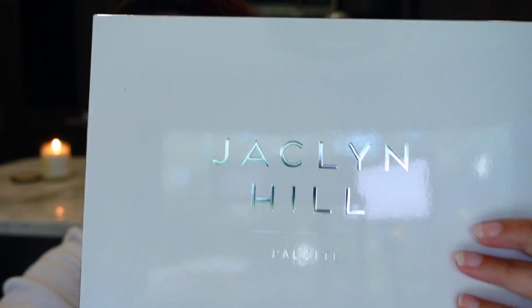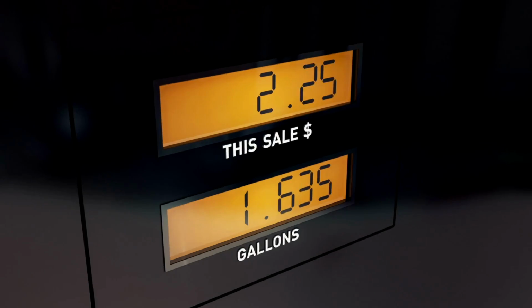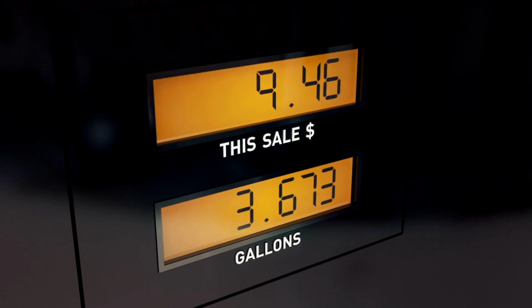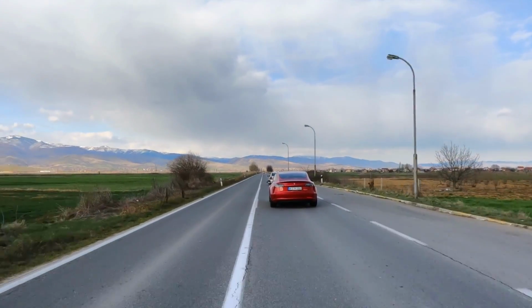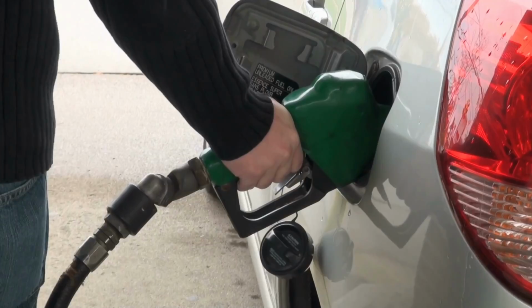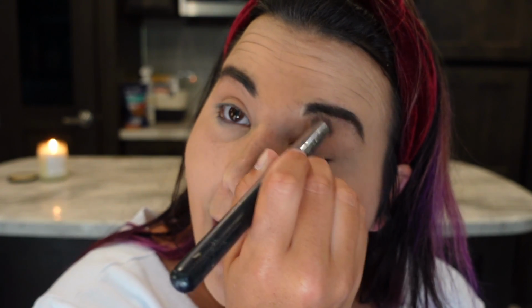We're moving on to eyeshadow, so we're gonna get this beautiful palette out. Okay, for eyeshadow, we're going to be talking about the electric car conspiracy theory. Now, gas prices haven't broke $4 in 14 years until recently, right? And all of a sudden, electric cars are like everywhere. I have one even, so it's a little creepy, right? The theory is that the government is raising gas prices so that everyone will buy an electric car.